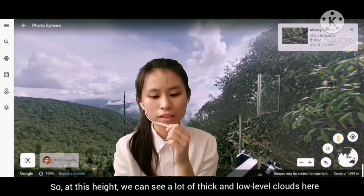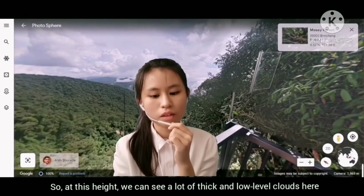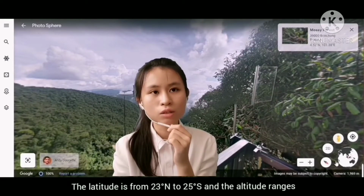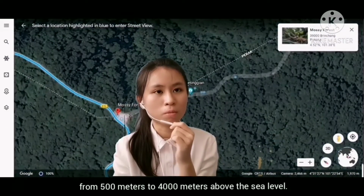So at this height, we can see a lot of thick and low-level clouds here. And the surrounding is usually covered by mist. The latitude is from 23 degrees north to 25 degrees south. And the altitude ranges from 500 meters to 4,000 meters above sea level.